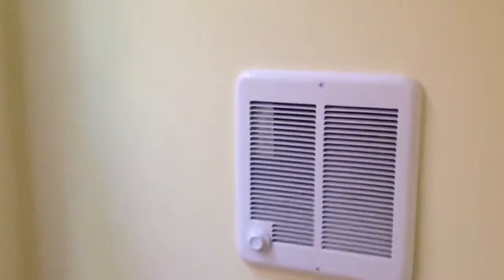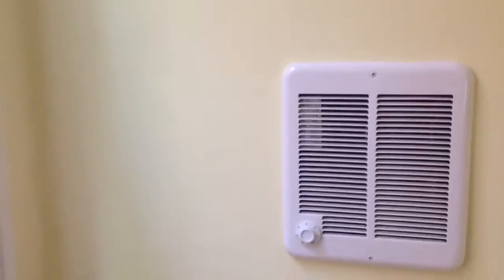It's really a study or a sewing room or a baby's room, partly because they added this closet. It doesn't have a radiator, so they've added this electrical heat unit. It's not baseboard, it's actually in the wall.